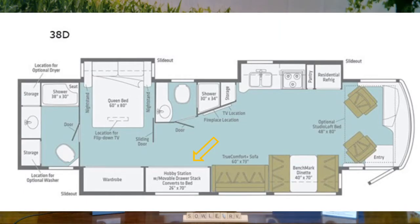There are also hobby stations, which is something that's kind of new to me, which I really want one. They're basically a desk with two spaces for using it to work on crafts or to work from home in your RV, which I think would be fun. There's a hobby station in the 2021 Class A Winnebago Forza 38D. It has a movable drawer stack that additionally converts into a bed. It's a very, very good use of space. You guys are really going to want to check that one out over on our website. Again, that is the Winnebago Forza 38D.